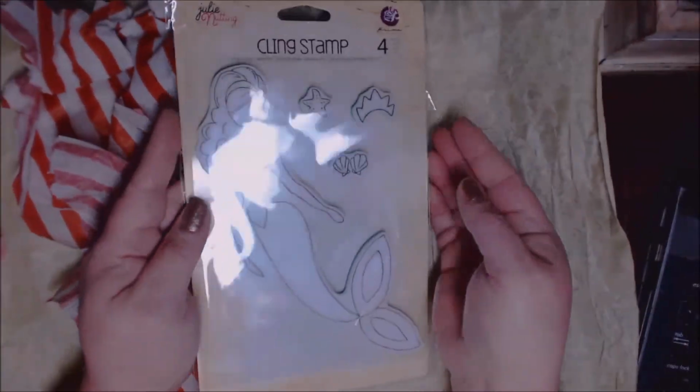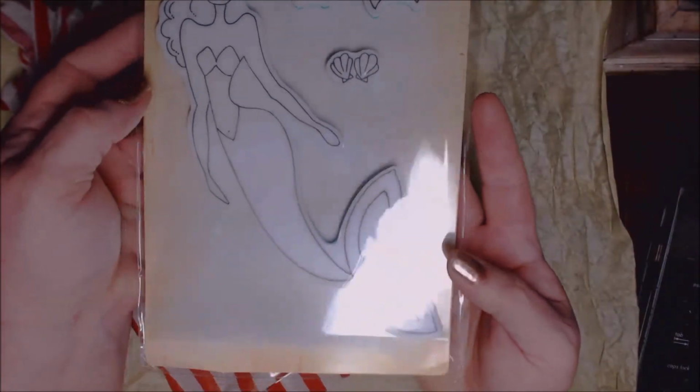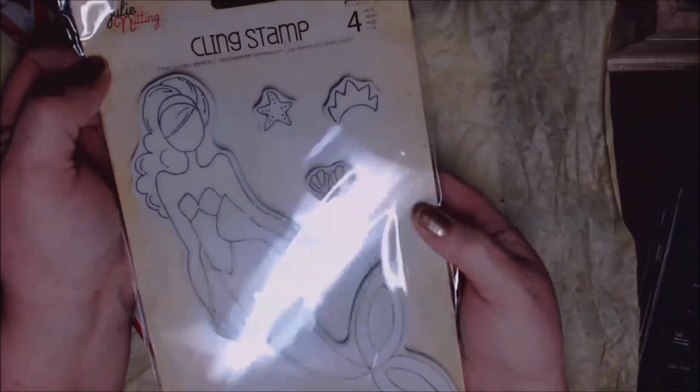Oh, you know what I'm seeing? The steampunk gothic nautical mermaid in the future.